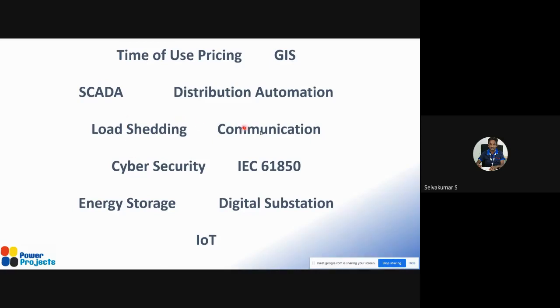Load setting, communication, IEC 61850, we should not skip this when we talk about smart grid. I guess if I am right, you are able to understand what I am trying to say. The simple reason is that I am talking in English and you know English, so you are able to understand. If I am talking in a language which you do not know, or if I do not understand the language which you are talking, then we cannot communicate with each other, right?